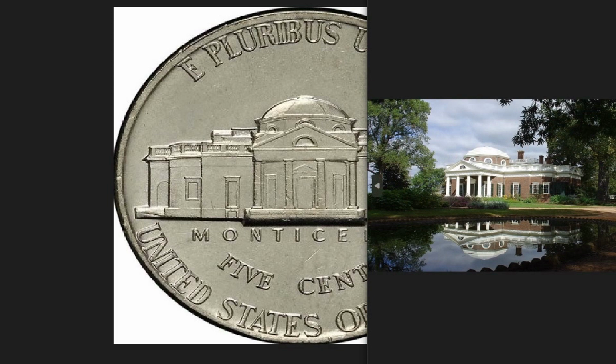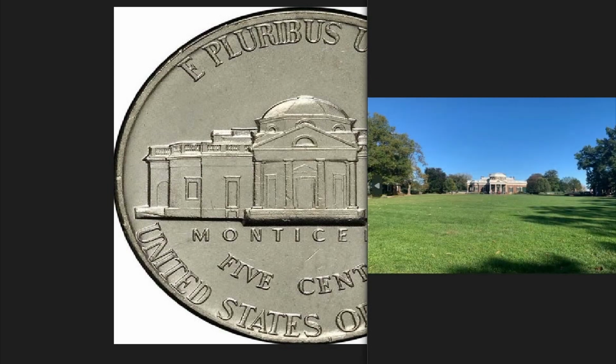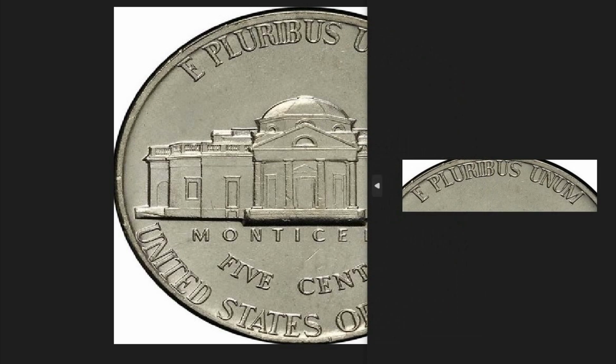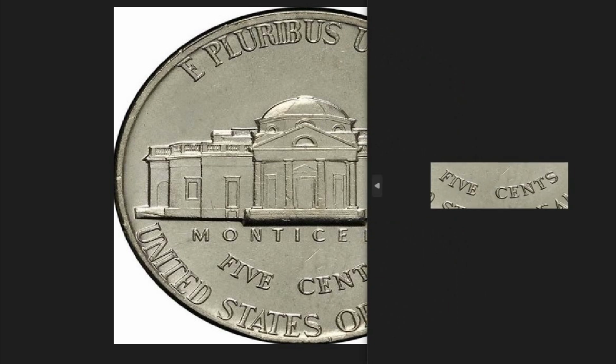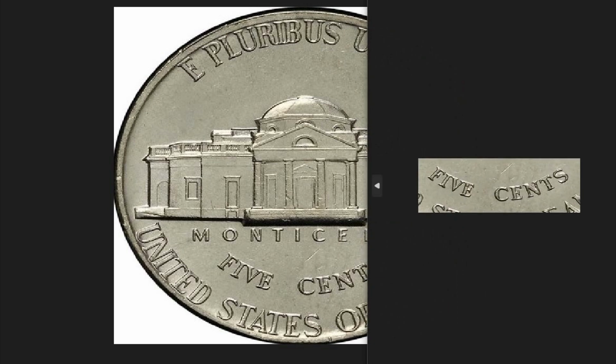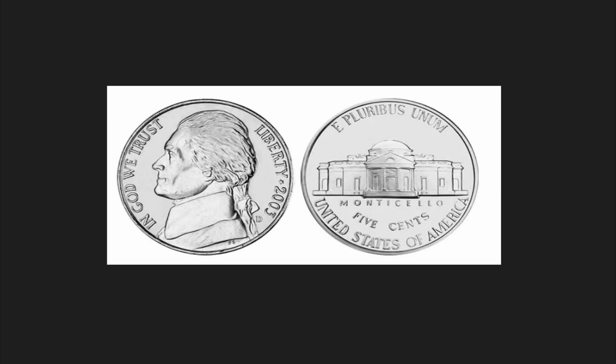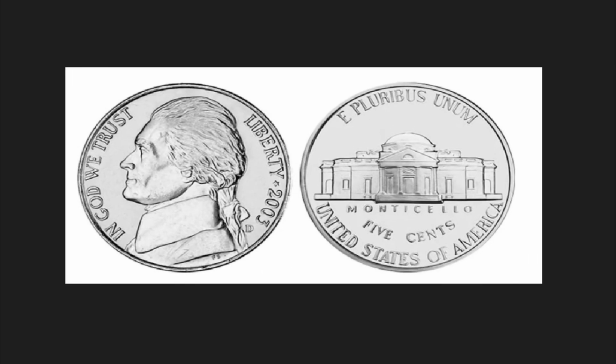It is located on top of a hill, based on the classical architectural style of Palladianism, a type of Italian architecture of the 16th century. Up, the Latin inscription "E Pluribus Unum." Down, the nominal value of the piece, 5 cents of the US dollar. The coin issued in 2003 had a circulation of 440,000 pieces.